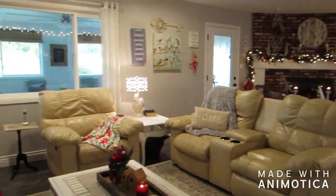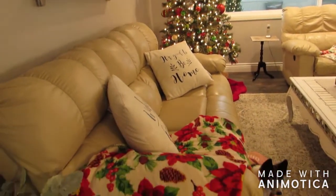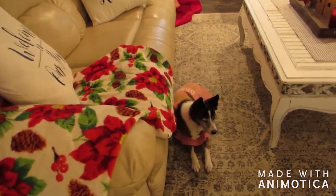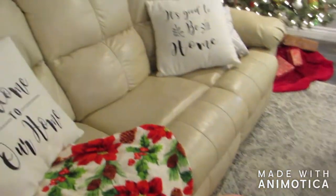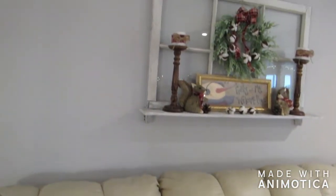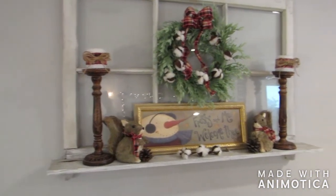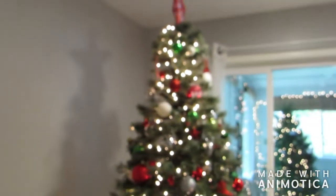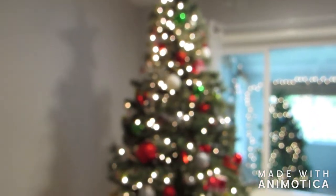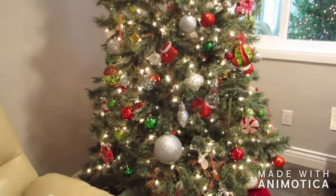I have no Christmas pillows yet. But anyway, I just threw a throw there. There's Annie. Hi, Annie. She's what we call our old lady. She'll be 16 years old pretty soon. Decorated this little antique window we found on Craigslist, and there's the star of the show, our tree. We're just now starting to wrap some gifts, and yes, that tree is moving.